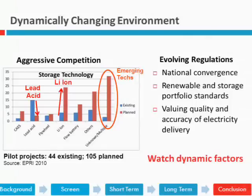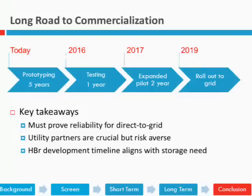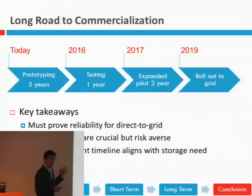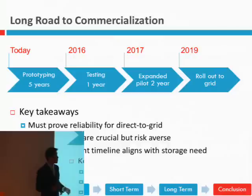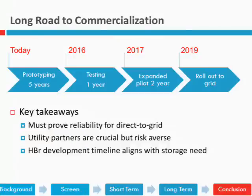So what does this changing environment mean for our technology? Today, our technology is at a rather early stage. The research team expects to spend about 5 years in developing a prototype, and we expect it to take another 3 years or so for the testing and a pilot demonstration and roll out eventually in 2019, towards the end of this decade.